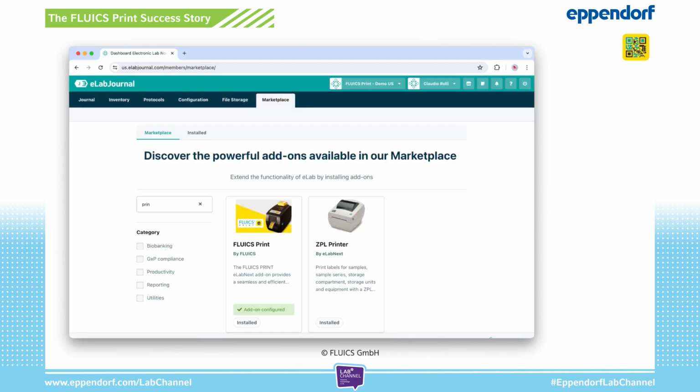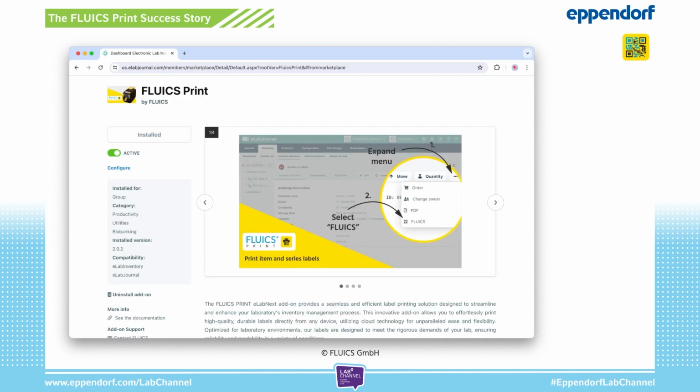And this is how it looks. So if you search in the marketplace for printing, you will find our little icon, where you can now just click on the install button, and then you will find this screen. There are some further explanations, and the only thing you need to do is activate the plugin and hit the configure button.